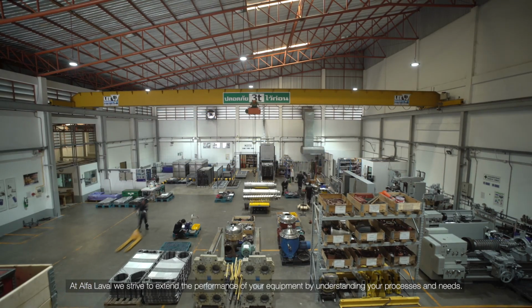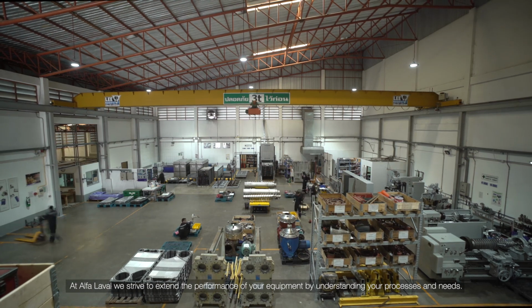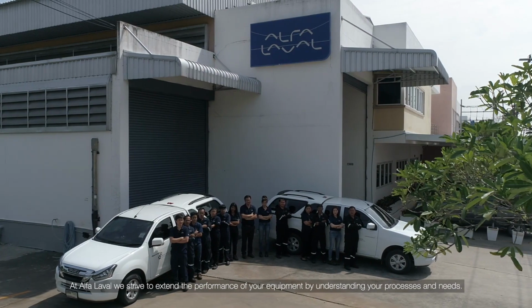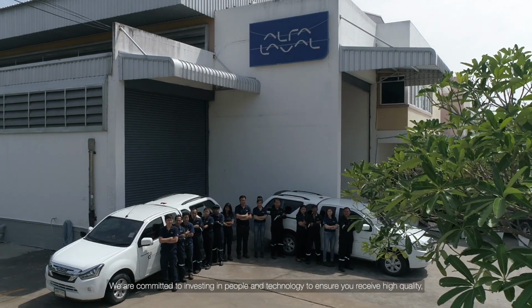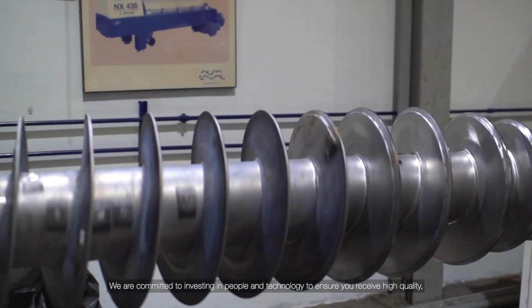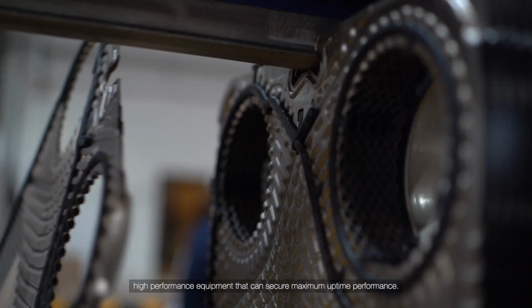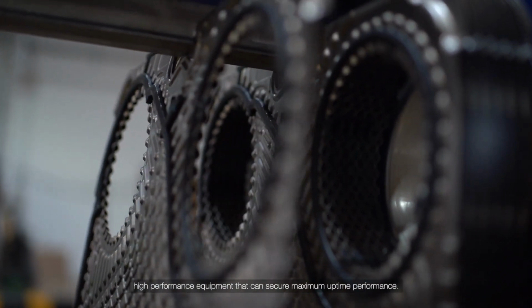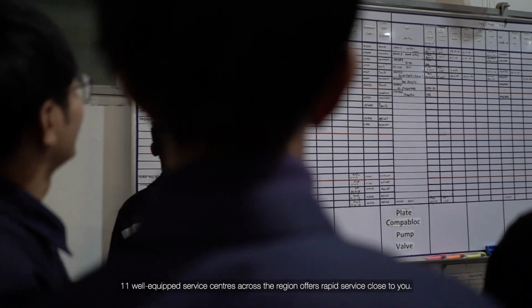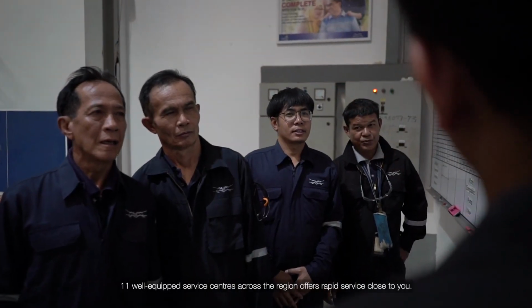Alfa Laval, we strive to extend the performance of your equipment by understanding your processes and needs. We are committed to investing in people and technology to ensure you receive high-quality, high-performance equipment that can secure maximum uptime performance. 11 well-equipped service centers across the region offer rapid service close to you.